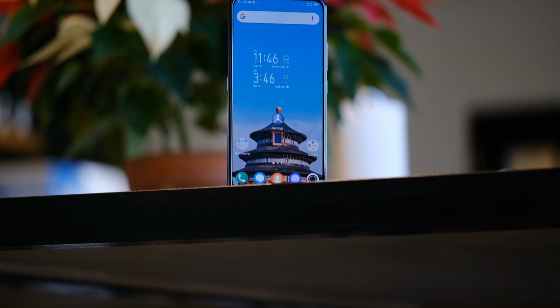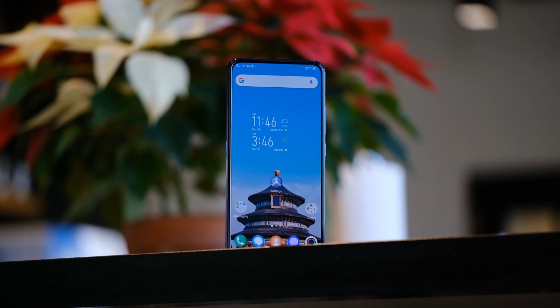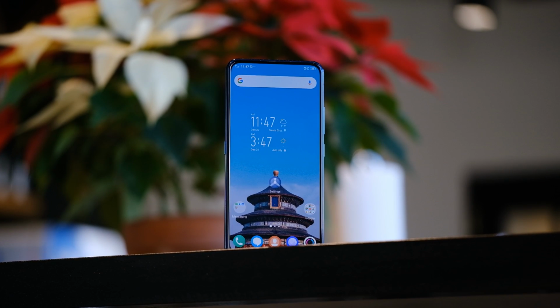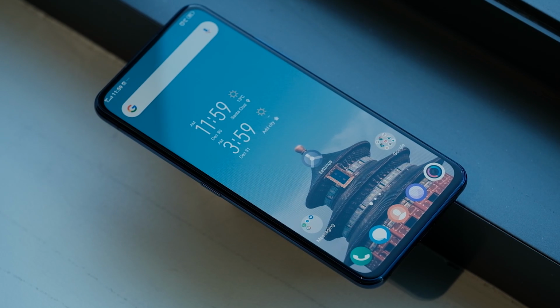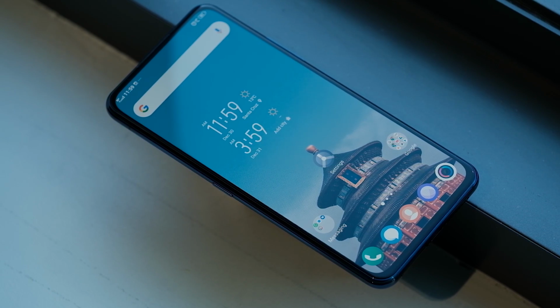The Vivo NEX Dual Display Edition is running on FunTouch OS 4.5, which is based on Android 9.0 Pie. And in my opinion, it's bad. It's definitely not made for Western audiences. It's trying to look a lot like iOS, which is pretty popular with Chinese ROMs, and I just really don't dig it. It doesn't allow you to have an app drawer, which is really frustrating for me, and it forces you to put all your apps in folders on the home screen, which is just so annoying.